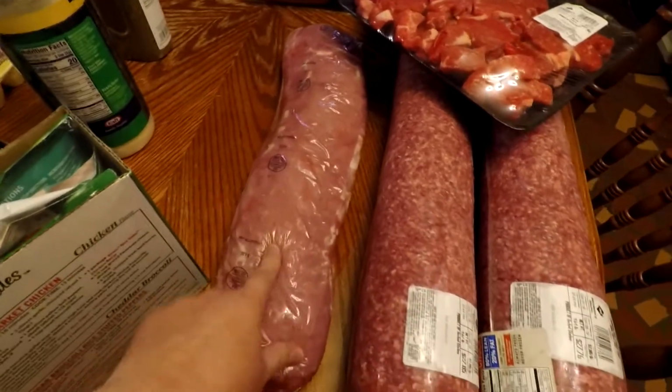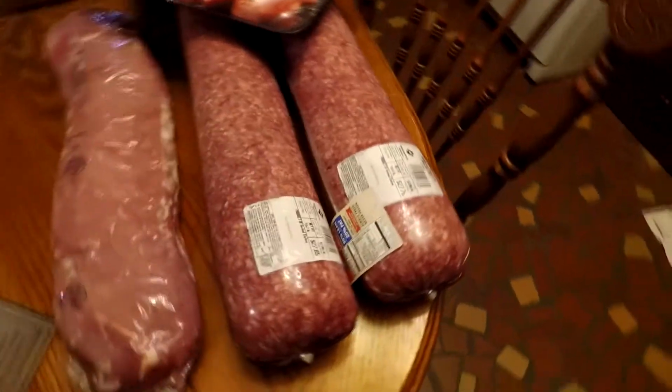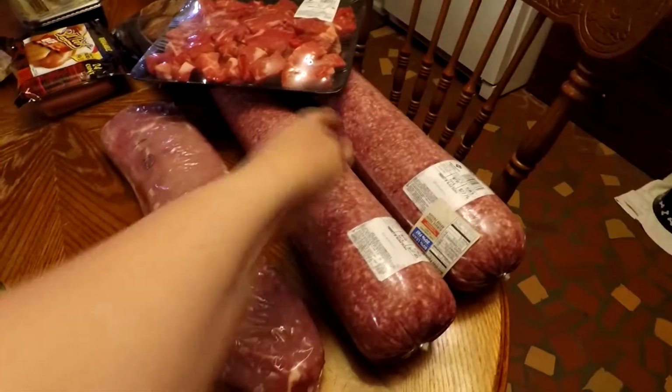It's a whole pork loin, and it's cheaper to buy it that way, and then my husband cuts it up into whatever we need. And I got 2 of these ground chuck beef chubs.